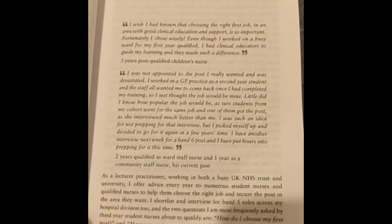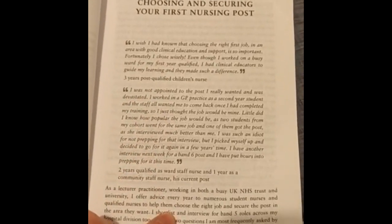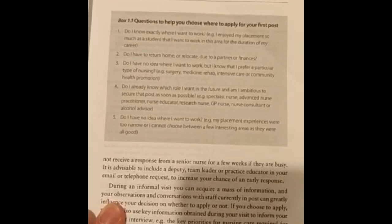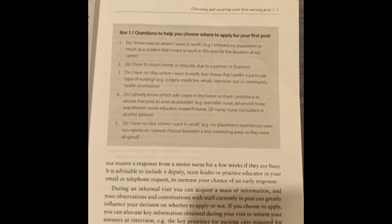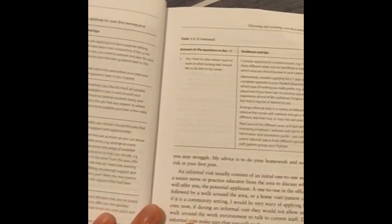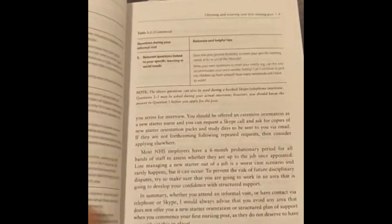So for each chapter, it has quotes from different nursing students and different types of nurses in various fields. You'll see it's sectioned up there with different headings. This bit here, questions to help you choose where to apply for your first post. So these prompt you to ask yourself questions which will help narrow your focus. This one here, handy tips to guide your decision when applying for your first post. So it's a very welcoming and appealing box with information.